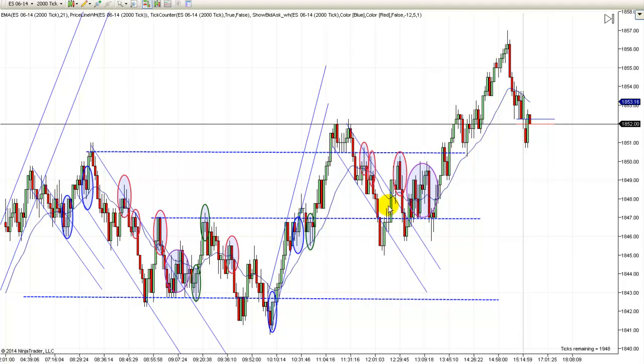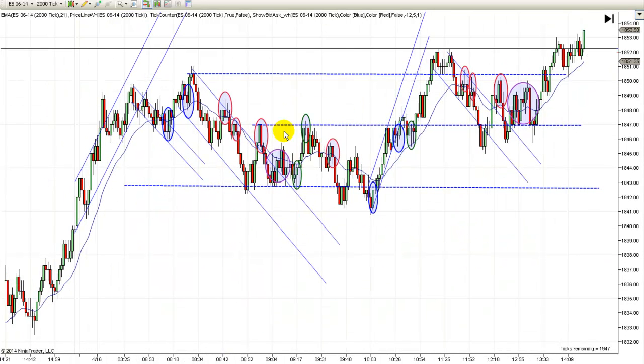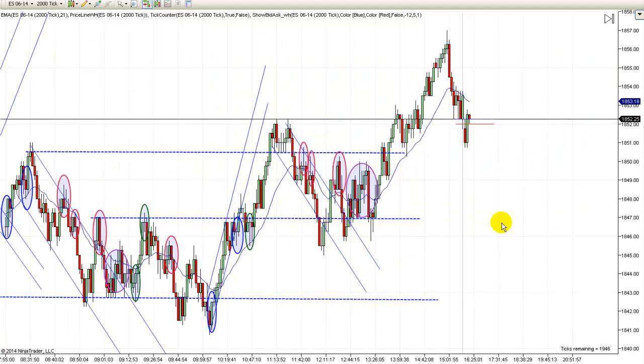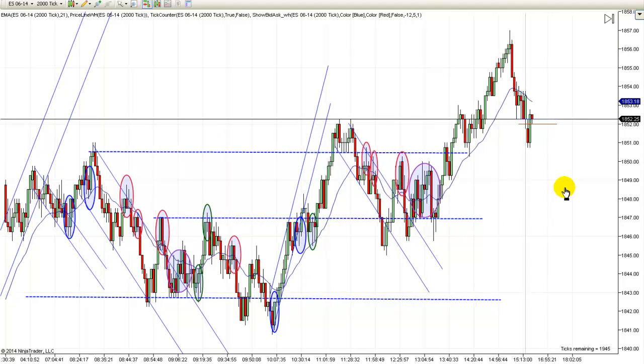And look right here, we're down below it, we're above it, we're below it, we're above it, we're below it, we're above it, we're below it. That's a sure sign of a trading range. Same thing you got going on down here. Same thing you really got going on right in here until you get this big move down. So just keep that in mind. Those are important pieces that you got to remember.